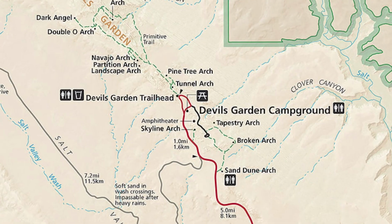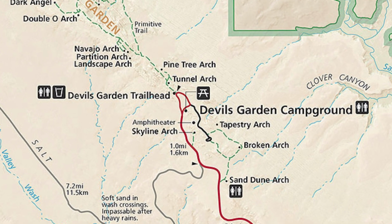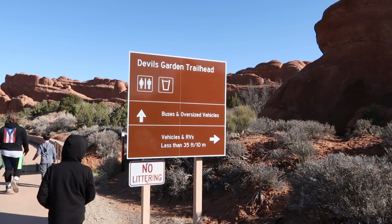So we made our way to the Devil's Garden campground. It's the very end of the road, and we're going to find some hiking trails here. We're going to do a little exploring.